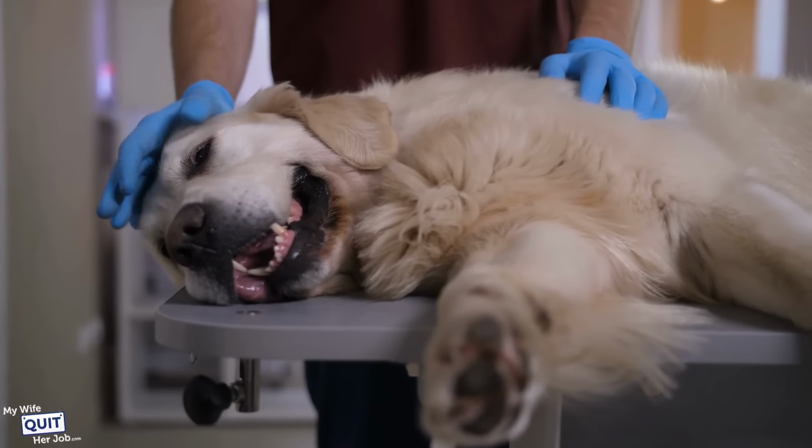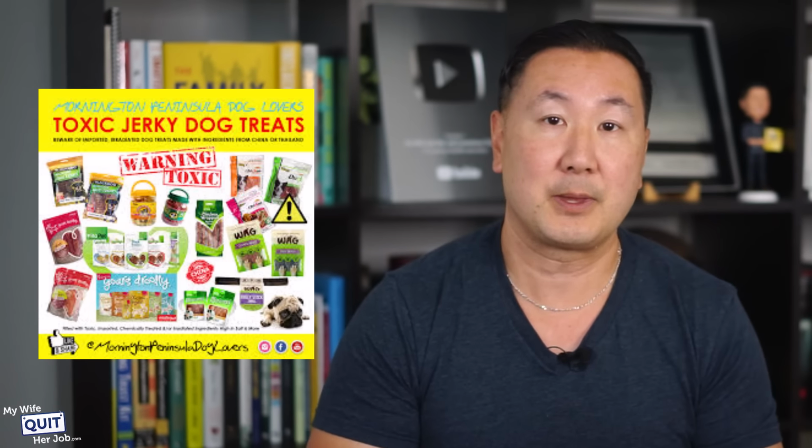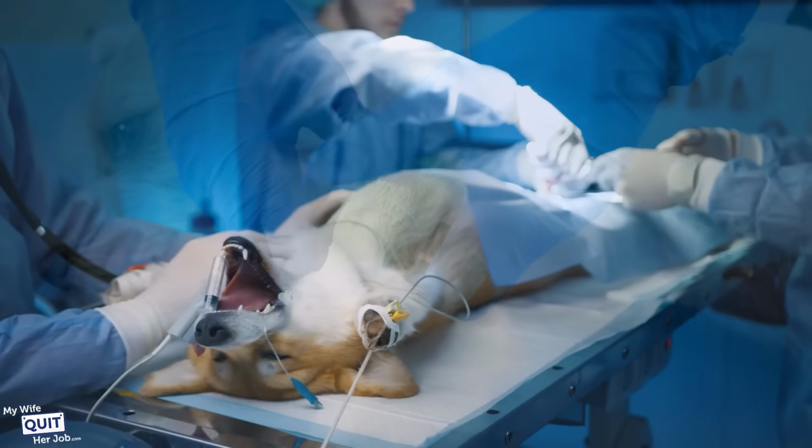And this contamination led to the deaths of thousands of pets in the US and other countries. Another major scandal involved toxic jerky treats imported from China. These treats, primarily chicken, duck, or sweet potato jerky, were linked to thousands of cases of pet illnesses and deaths. Symptoms included gastrointestinal issues, kidney failure, and severe Fanconi syndrome.